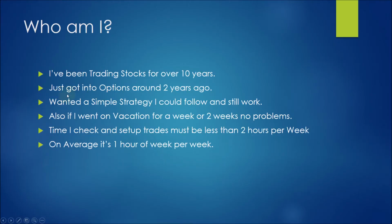So a little bit of who I am. I've been trading stocks for over 10 years, and I just got into trading options, so it's pretty new to me still. I wanted a strategy that was super simple, that I could just do again and again. I didn't want to do a lot of thinking or looking at different numbers. I just wanted something dead simple I could repeat and rinse, and follow my progress and profit and watch that go up.